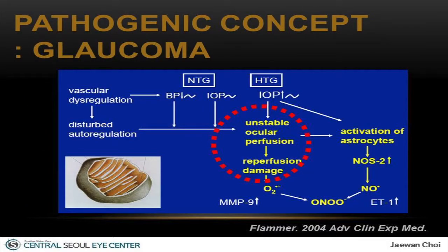What happens if the patient has unstable ocular blood flow? Here we have a very excellent slide by Dr. Joseph Flammer. Unstable ocular blood flow can induce ischemia or reperfusion damage in the mitochondria of cells in glaucoma patients.